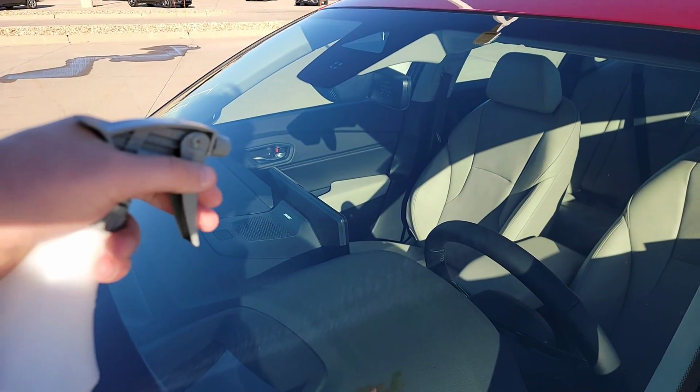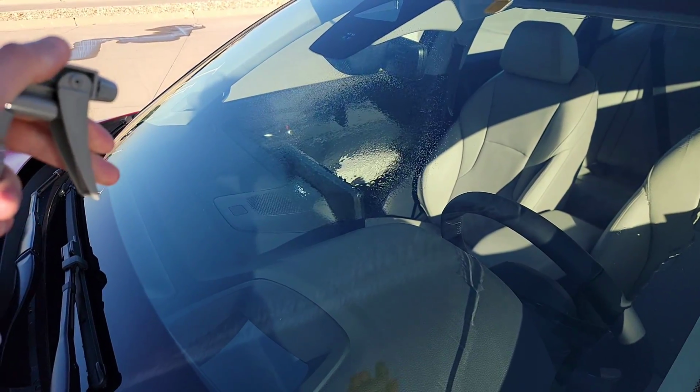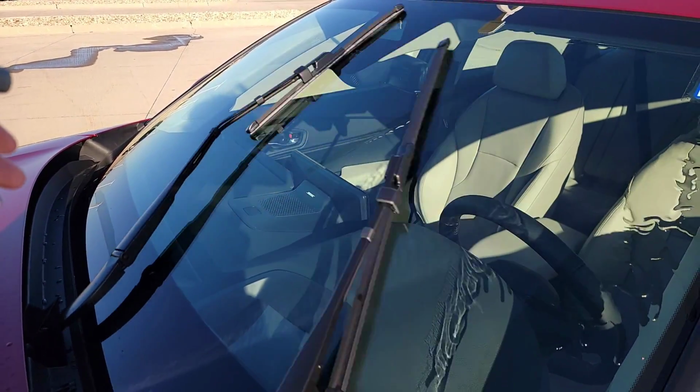Then we have rain sensing wipers. As you can see, I have a bottle of water here. I'm just squirting on the windshield. It's set to auto from there, so as it gets wet, it just wipes it right off.